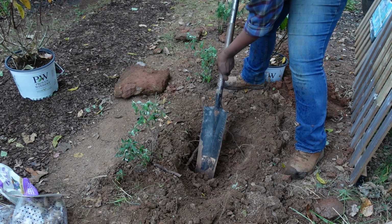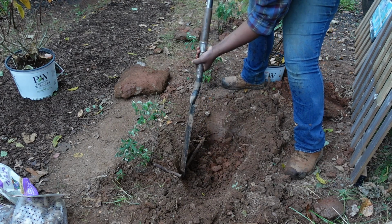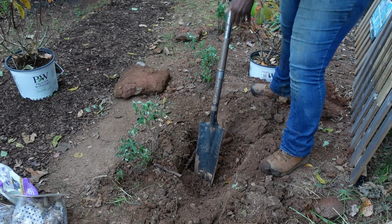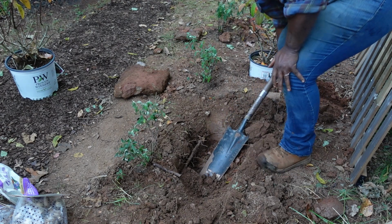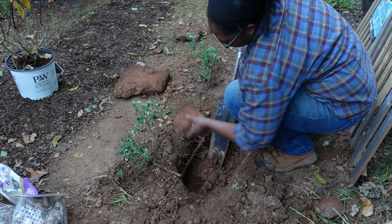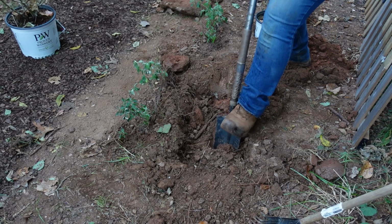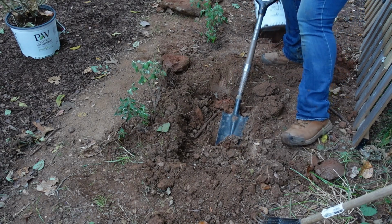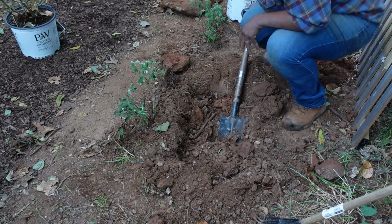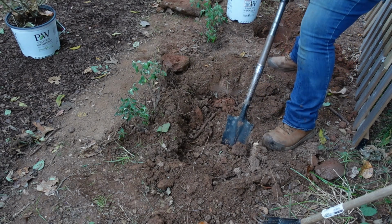So that's another large slab of concrete. And there's a piece right here. See if I can get this one out. Another huge chunk.